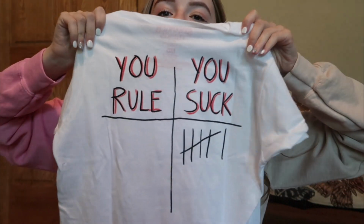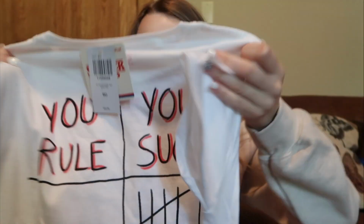And then look at the back. Oh my god. I just needed it. I needed it, and I had a coupon because I spend way too much money there and I get coupons and Hot Cash all the time.